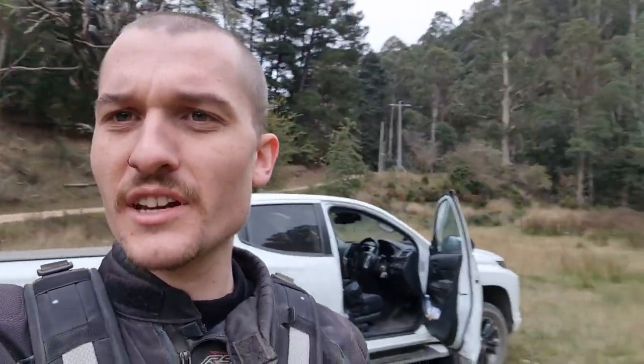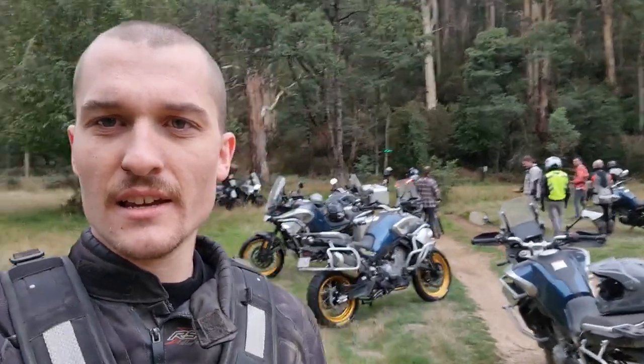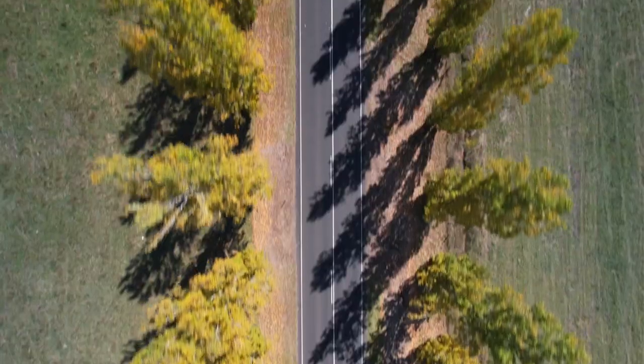But again, going through that river crossing today, the weight was a factor, but it just demands that you take your time a bit, think out your lines, think out what you're doing. You can't go in all guns blazing. But if you are confident and you do take your time, I think these bikes will get you through pretty much anything that you'd expect from a big adventure bike. So yeah, onward.